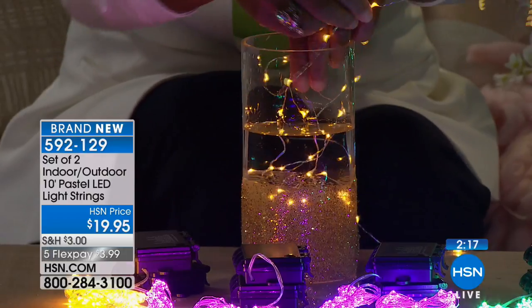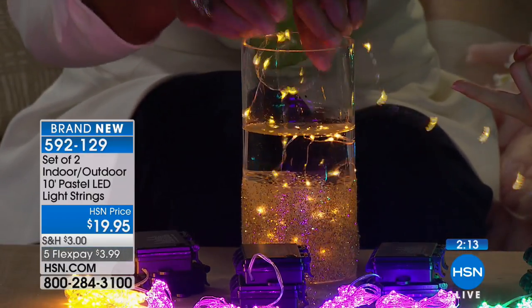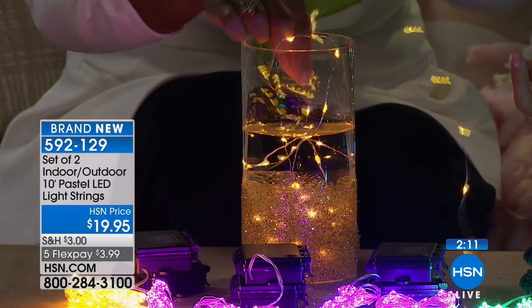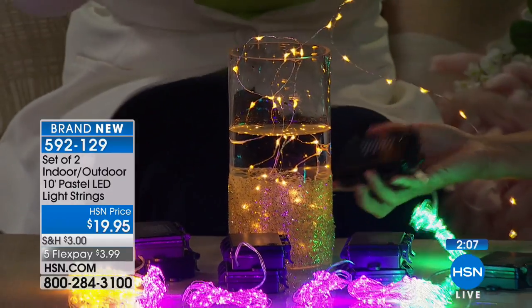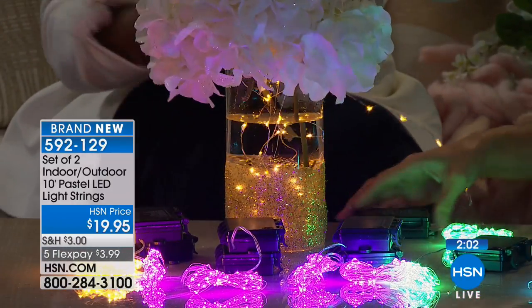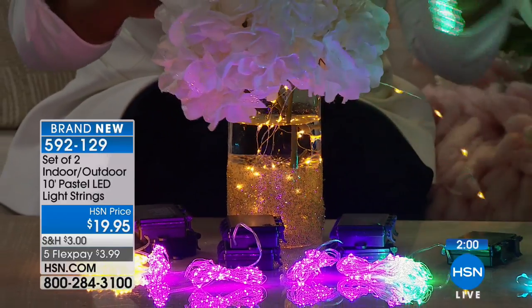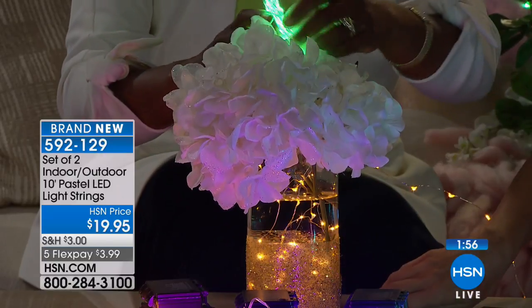Everyone loves this when we're doing flowers. It's really pretty. You can submerge them into water. I don't want you to submerge the battery pack, but you can submerge the lights. And the battery pack isn't a massive pack. You can put this right behind the vase. Look, you can't even see it now. Another trick, you can just put them right into the flowers. Sometimes I just bury them into the flowers, which really makes it nice.